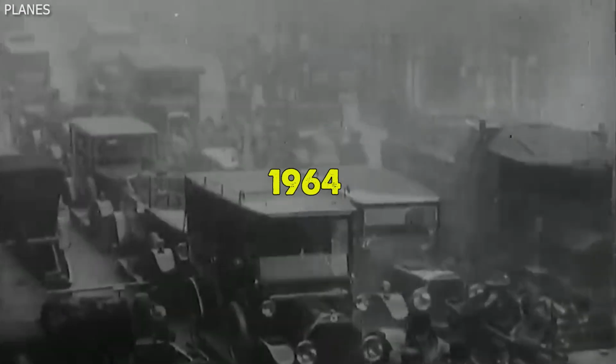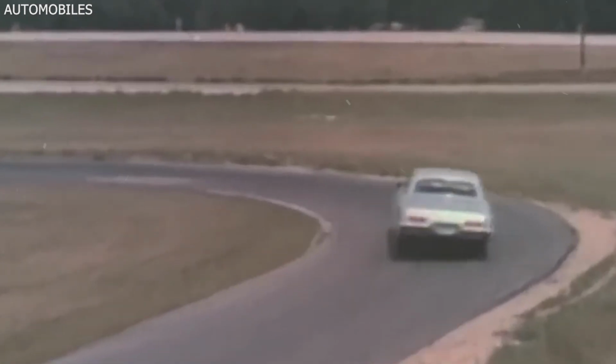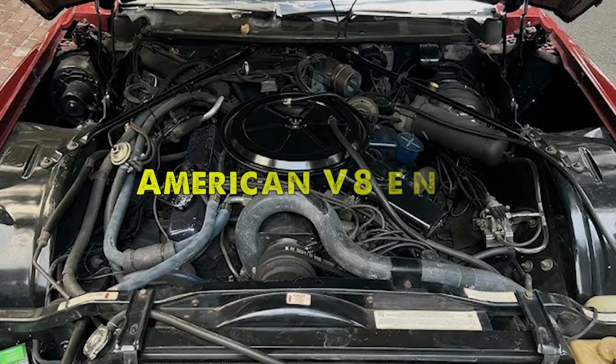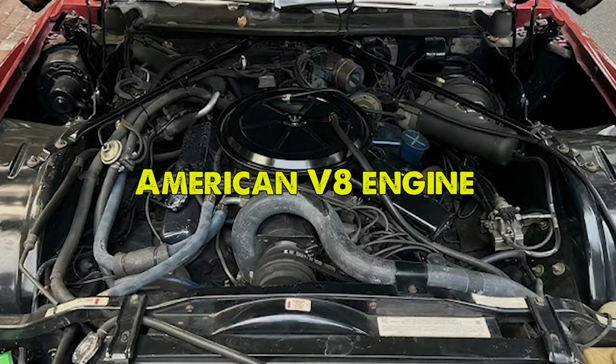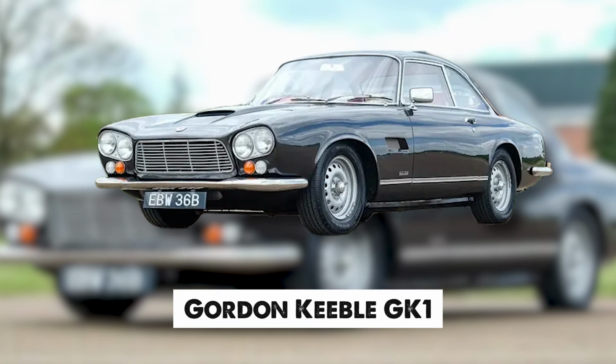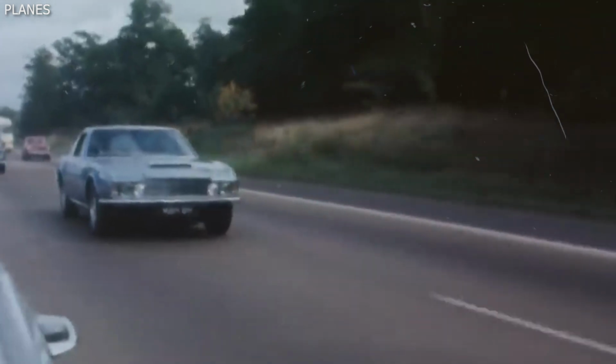It's 1964, and a sleek Grand Tourer rolls onto British roads. Its Italian-designed body turns heads, while the rumble of its American V8 engine turns ears. This isn't an Aston Martin or a Jaguar. It's the Gordon-Keeble GK1, a car that carries the audacious spirit of 1960s British automotive innovation.